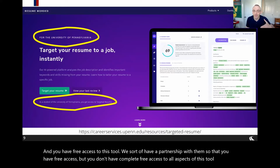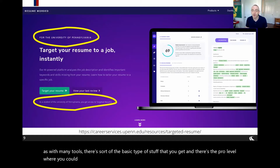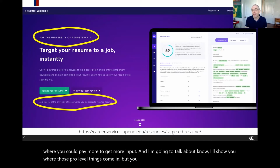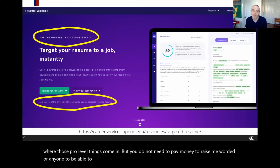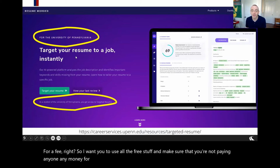So as with many tools, there's the basic type of stuff that you get, and there's the pro level where you could pay more to get more input. I'll show you where those pro level things come in. But you do not need to pay money to Resume Worded or anyone to get the type of insight that they're offering for a fee, right? So I want you to use all the free stuff and make sure that you're not paying anyone any money for the things that you can get for free.